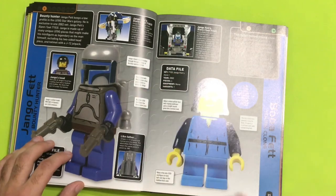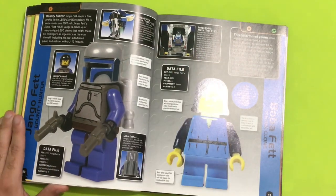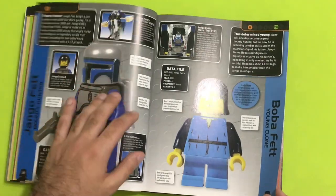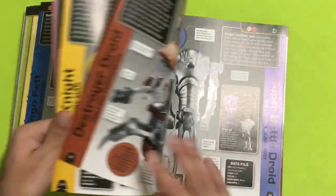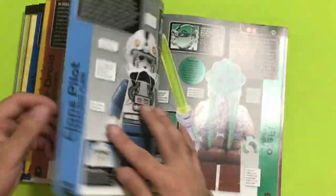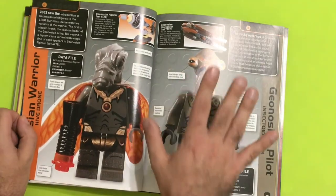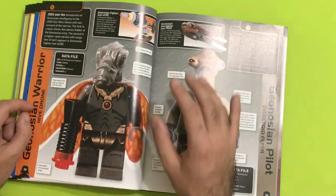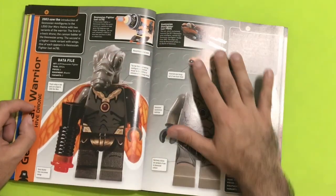There we have that Jango Fett, which I think I already mentioned. I got to see at a Bricks and Minifig store for $700. I won't be purchasing that anytime soon. Tusken Raiders, Jedi Bob, all sorts of different minifigures. Let's kind of go through this a little bit quicker. Geonosians, big difference here. Here is the classic Episode 2 Geonosian Warrior. Here is the Clone Wars version.